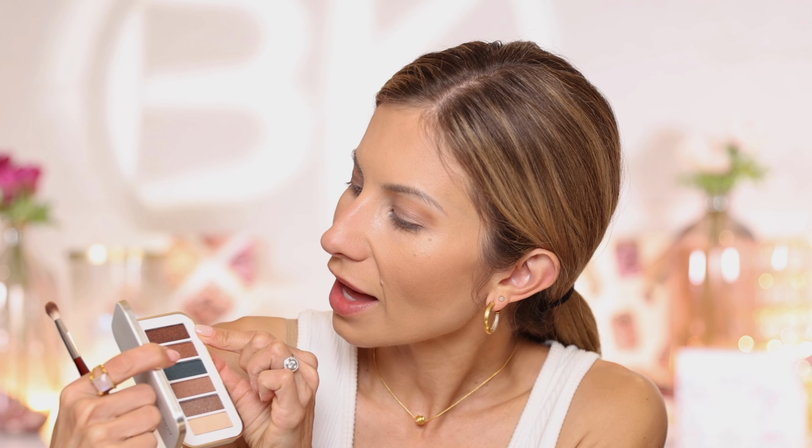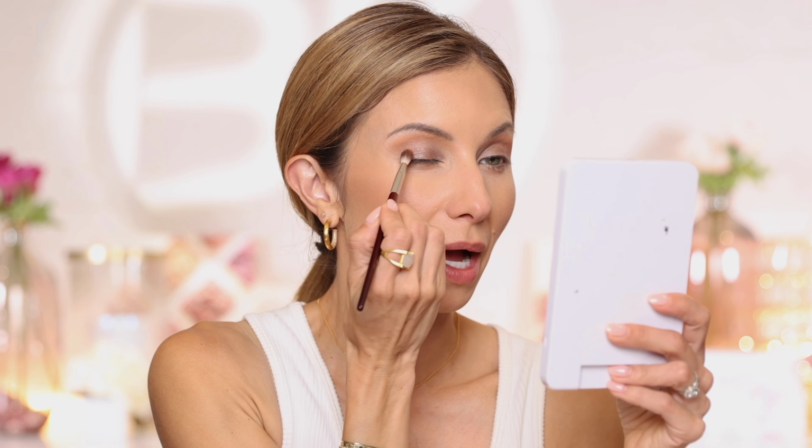All right, and then the last thing I want to do is I'm actually gonna take this shade right here. It's the deepest shade. I would describe that as being like a real warm, reddish bronze, kind of deep. And I'm gonna take a smaller crease brush. I'm using the 211, and I'm gonna apply this on the outer corner of my eye and kind of work it into the crease a little bit. Ooh, this color's pretty.